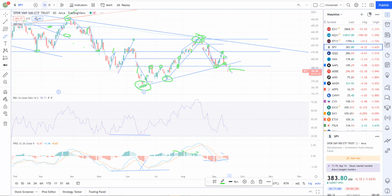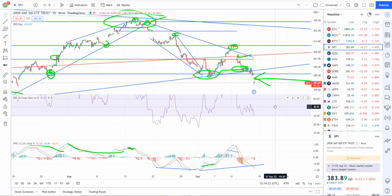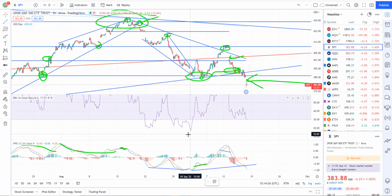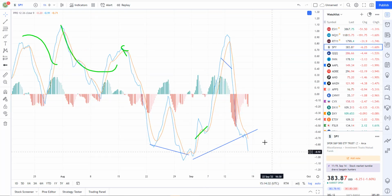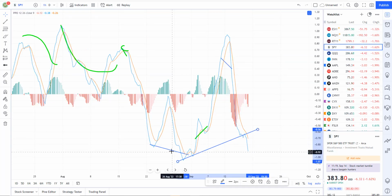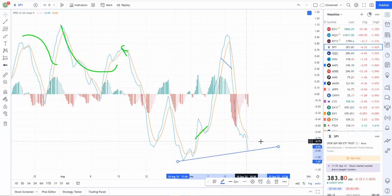If I look at the hourly chart here, we have bullish divergence. All right, so there it is, although it's not confirmed, and you can see the RSI is just pointed down, so we could continue lower and take it out. And then on the PPO, just barely hanging on to that divergence right there. As I zoom out, you can see we're just barely hanging on, although it's pointed straight down.